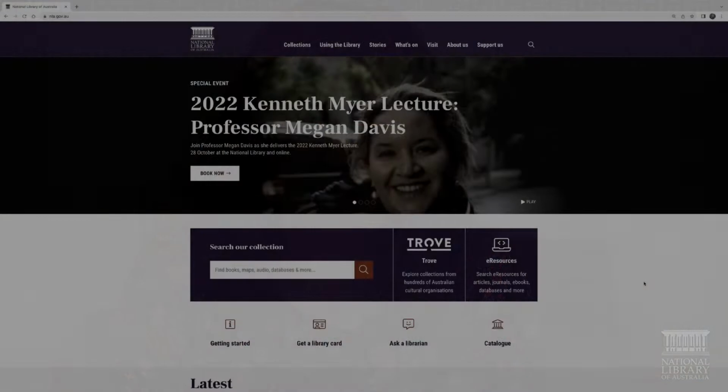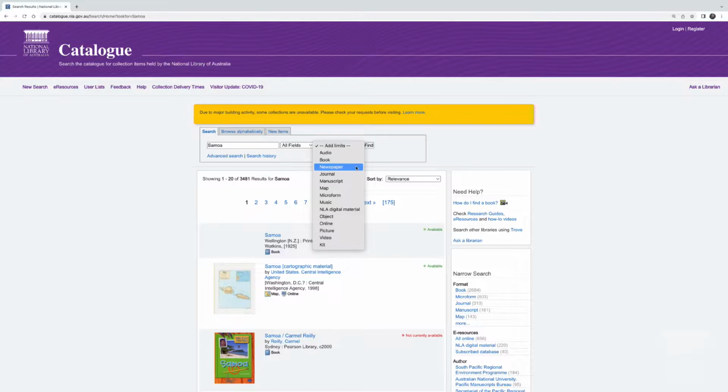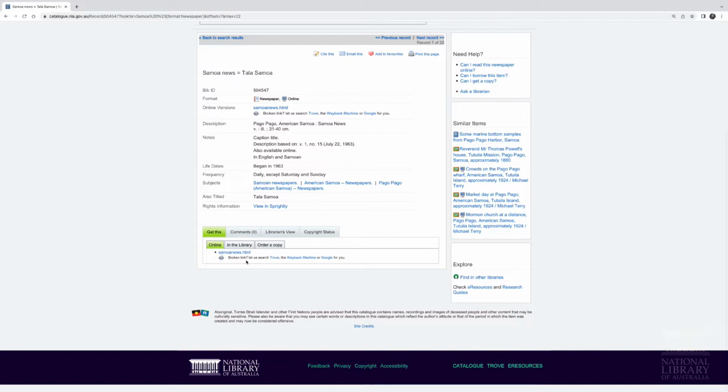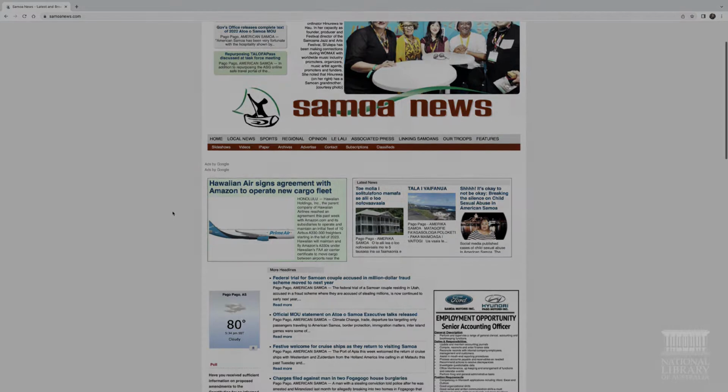To search for newspapers, put the place name into the search box, select Newspaper from the Add Limits drop-down menu, and click Find. Some of our newspapers are digitised and are available to read online. These will have a direct link to the newspaper in the catalogue record. Others are available as microfilm and paper copies, which can be requested with your National Library card to use in our reading rooms. You can also use Trove to find historical newspaper articles and magazines about Pacific nations.